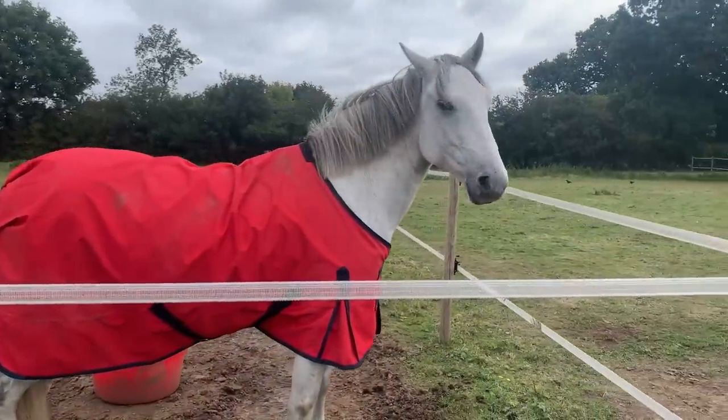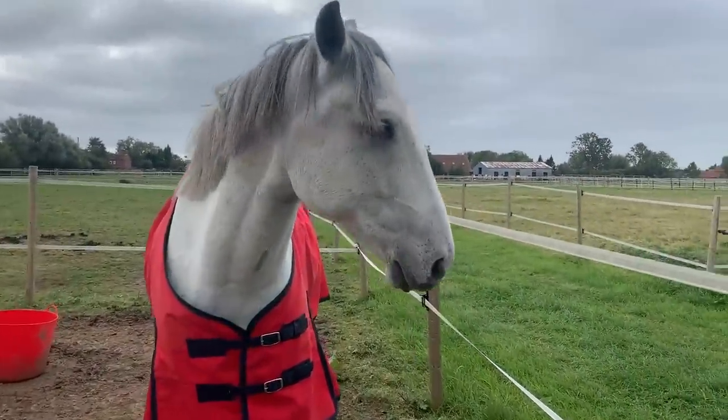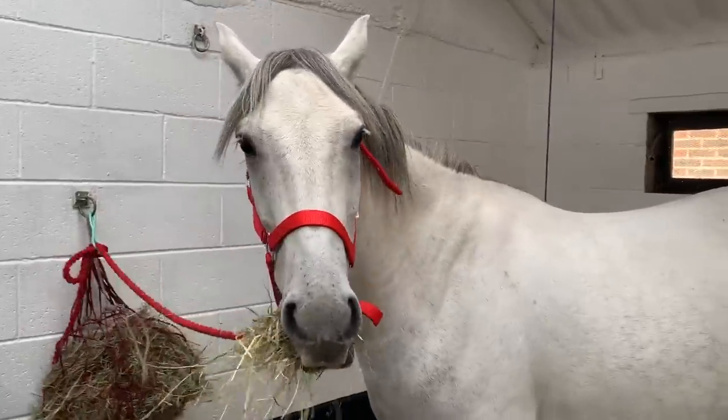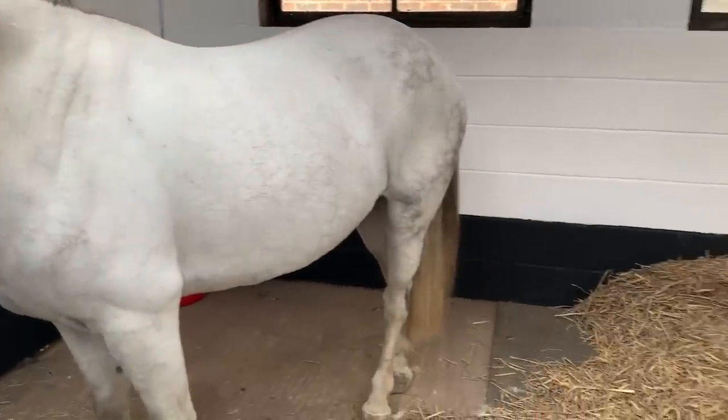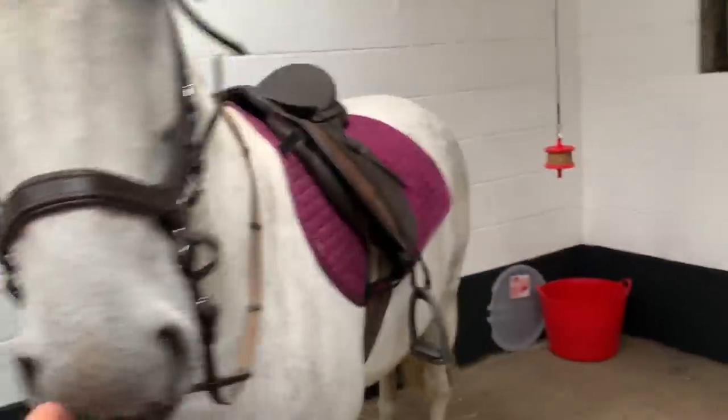So today I am going to be taking Smokey on his very first hack, and I'm also going to be showing you all the other horses and animals because I'm going to the farm and you will see all 7 horses in this video. So to begin with, I went and fetched Smokey in from the field and groomed him and tacked him up, and then we set off for our very first hack.